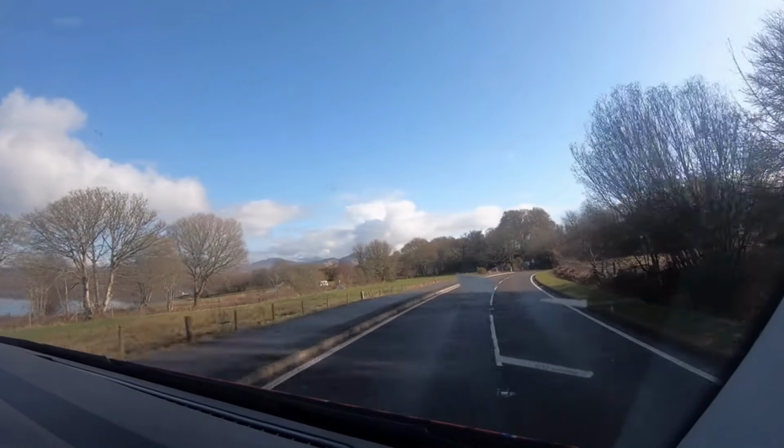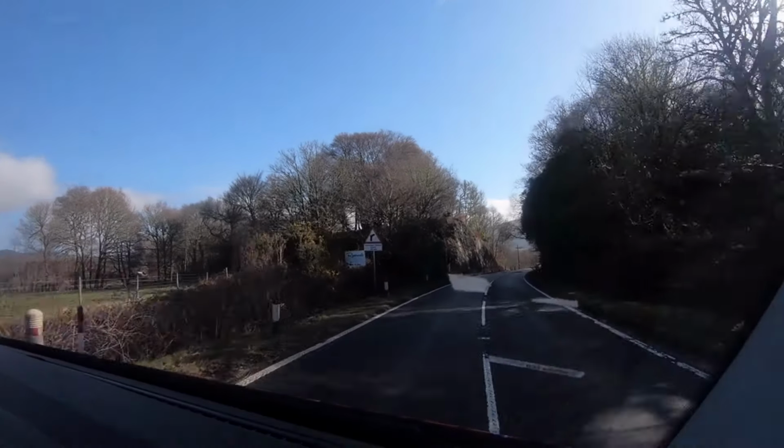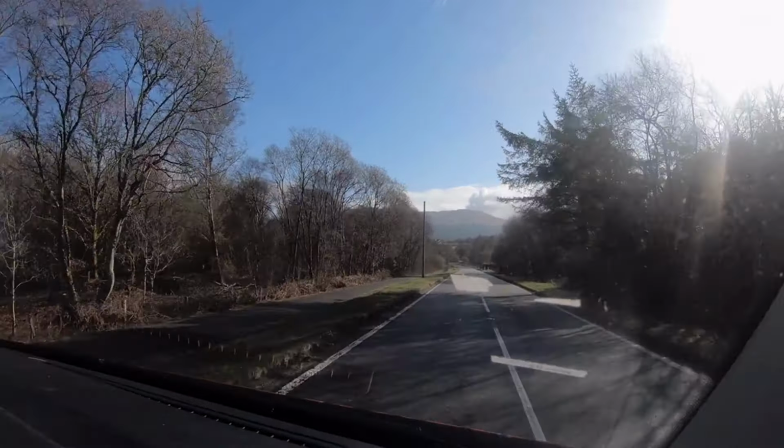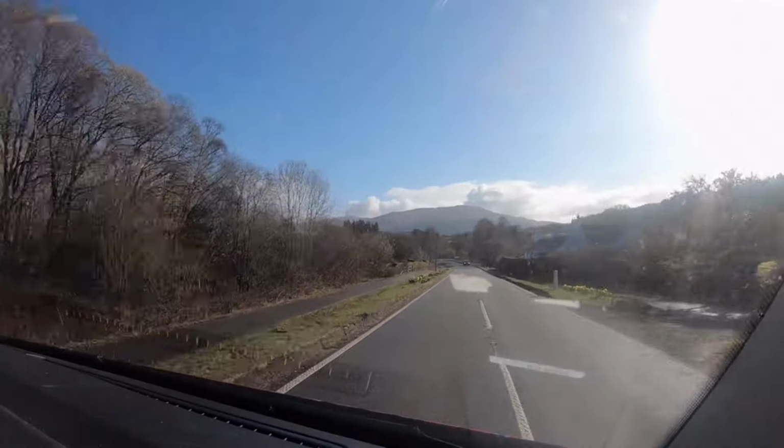We've been over the Connell Bridge. There was a bit of traffic, I couldn't get to the camera while that was on. But we're having a nice run up through an area called Appin. And we'll get up to Fort William, park up and we'll take a wee walk along the main street. See what we can find. Ah yeah, and this is great driving this thing.